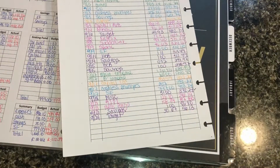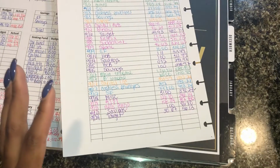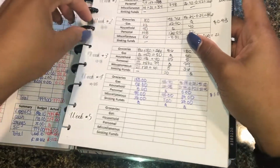And so any transactions that I may potentially do later on this evening will just get forwarded to Saturday. So Saturday will start any of those kind of transactions. But this concludes my weekly check-in and Paycheck 2 review.